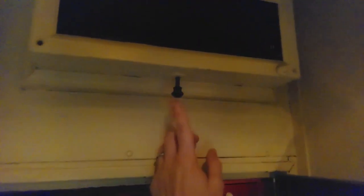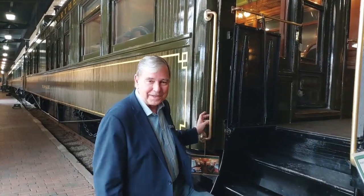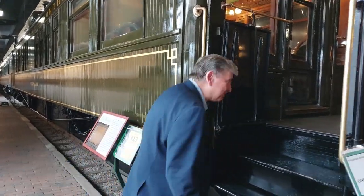Well, that button is connected to what's called an annunciator. It's right up there in the servants' quarters, or in this case, in the galley area. So what would happen is the button would be pushed, a light would turn on, a bell would ring, and that would tell the porter in this case where that button was pushed, and they would go to that area of the car and provide whatever service was asked of them. The annunciator. This is the car Mesabi. It was built in 1893, long before Downton Abbey was ever around, but it had its own creature comforts.